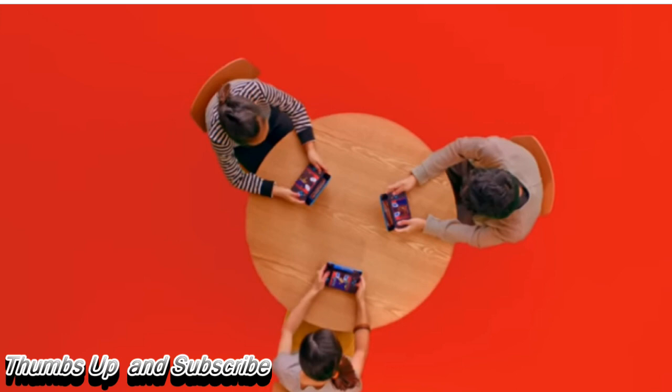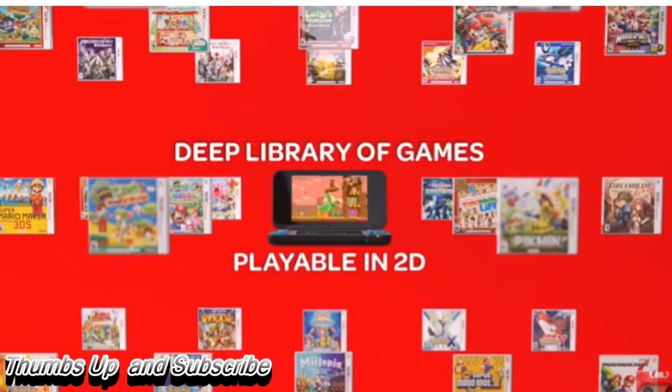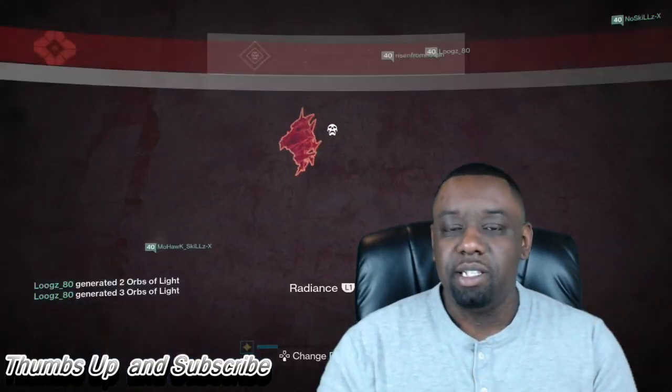They said it's going to have a little bit of extra processing power, and you'll also be able to handle the most recent releases like Pokemon Sun and Moon and Fire Emblem Echoes: Shadows of Valentia. So yes, that is actually pretty cool.